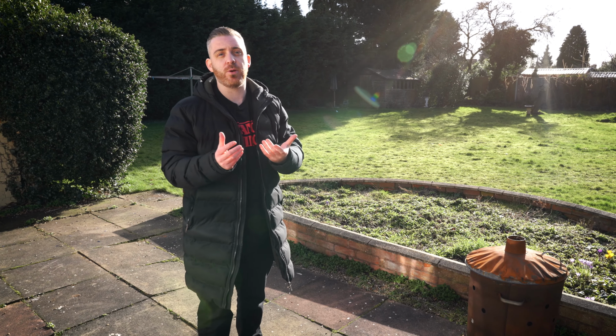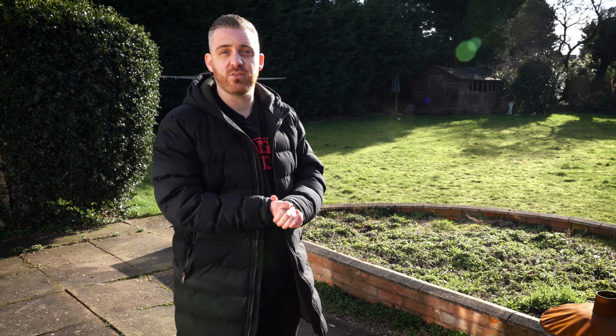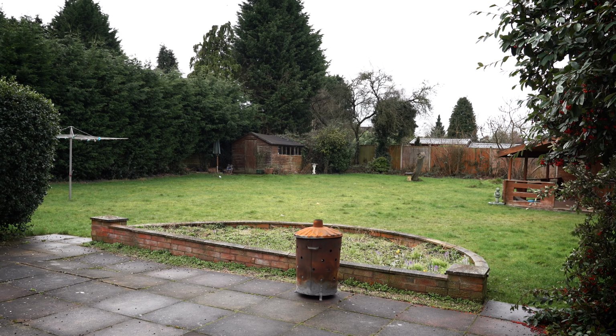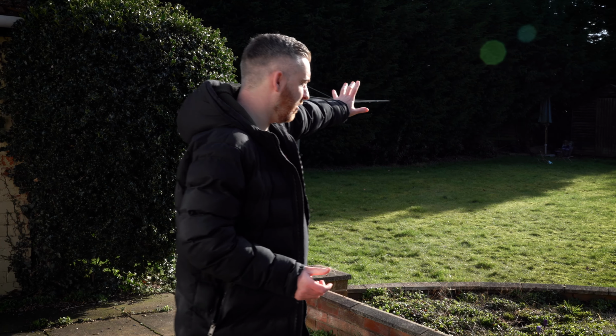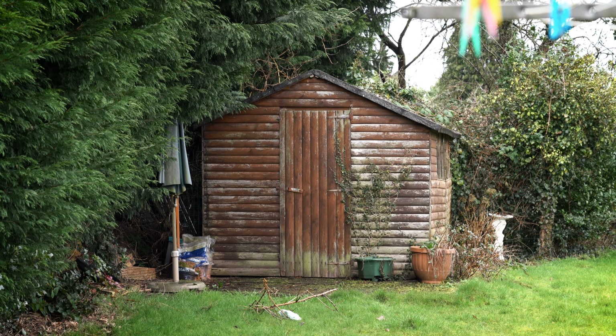So whoever takes on the property can then customize the garden to what suits their needs, and it allows them to use that space. But the garden is where the best part about this property is, because this is so huge, it's allowing us the opportunity to develop in the garden. So our plan is to put a house in the top side of that garden. Now, it might not look like it, but there's a 12-foot shed in the corner of that garden. So it just shows you how vast this space is and how much we're going to use it.